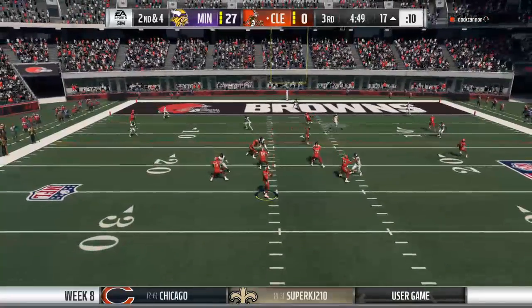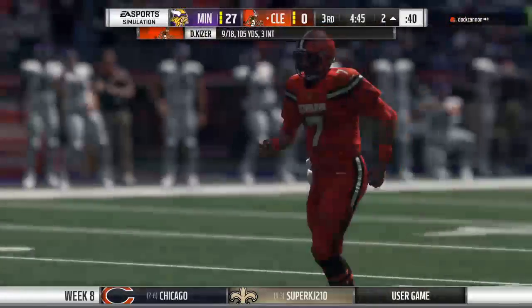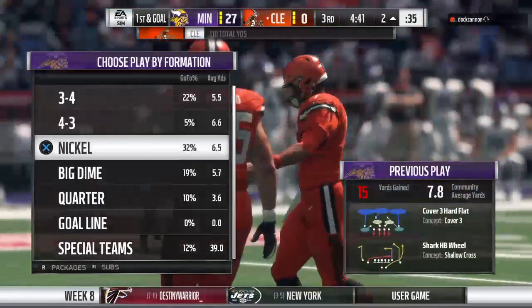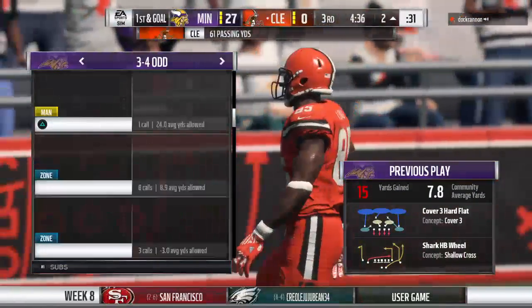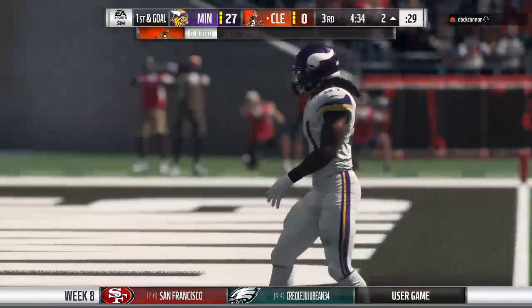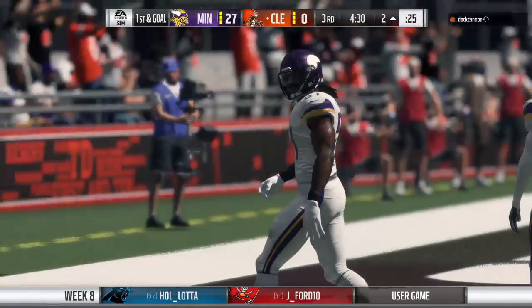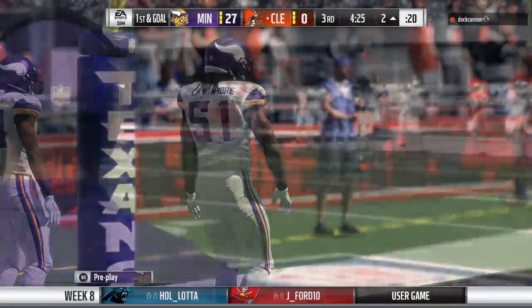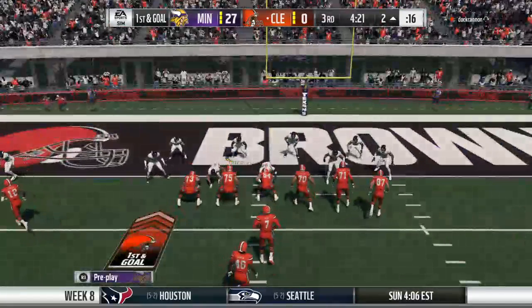From the shotgun, it's Kaiser. That is caught inside the 5. And he'll be taken down at the 2-yard line. The Browns passing game finding its stride. They've got another first down. Long drive. The defense just cannot seem to catch a break and get off the field.